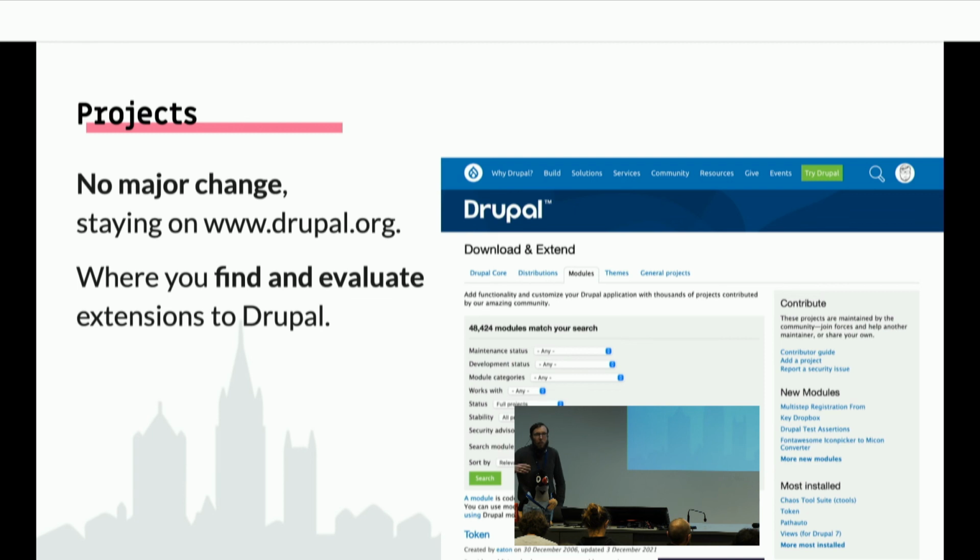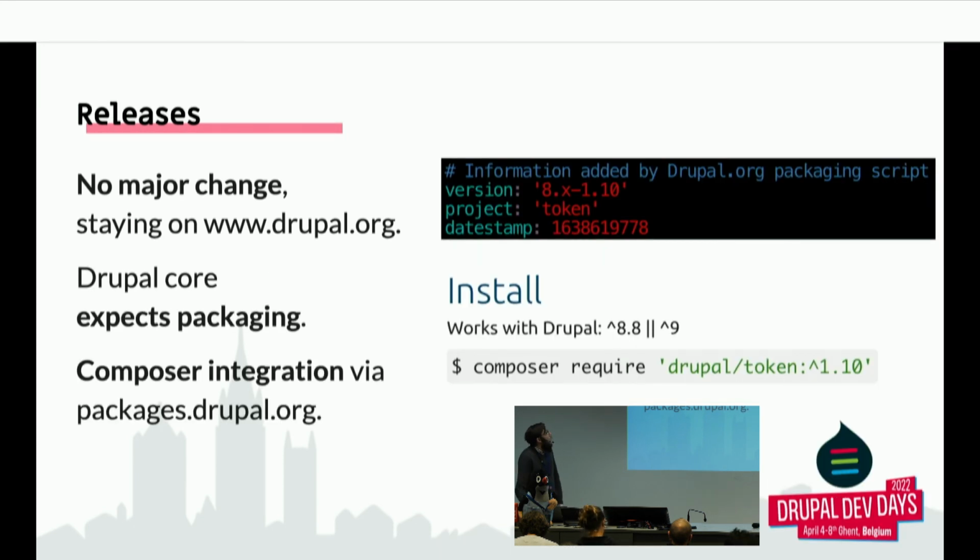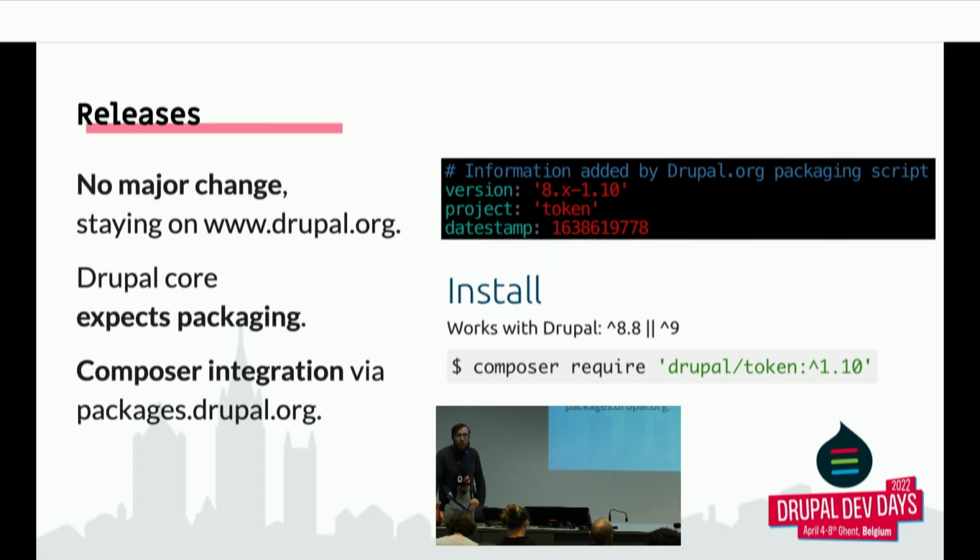Most software we install is through package management systems of some sort, like an app store or extensions for your browser. Releases, those are staying on Drupal.org as is. The main thing is Drupal core expects packaging, expects those couple of lines to be added to info YAML files. So once Drupal core doesn't require that, when or if that happens, then we could consider letting people do their own packaging. But then we have all the old versions of Drupal, so it'd be waiting for Drupal 7 end of life and everything. So yeah, we could revisit releases later, but it would also be pretty low impact.